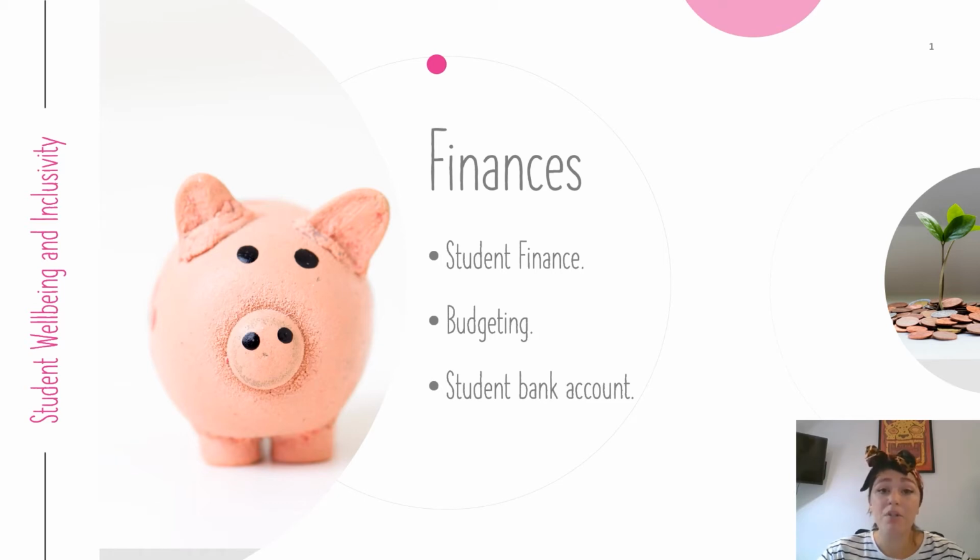Think about the best way to budget. Is it a spreadsheet, a notebook, an app on your phone? We have some links to budgeting templates to help you decide what's best for you.